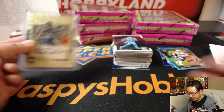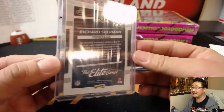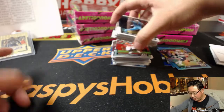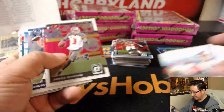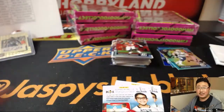Oh, this was the hit, Tice. I don't know if you saw. Richard Sherman, Elite Series, Subrefractor, one of one. I mean, first of all, Richard Sherman doesn't really sign that often. And you usually only find him in more expensive sets, like Immaculate or National Treasure, stuff like that, Flawless. But to have him pop out of an Optic, Donruss Optic set, that is really solid.